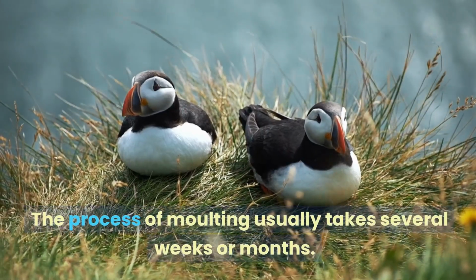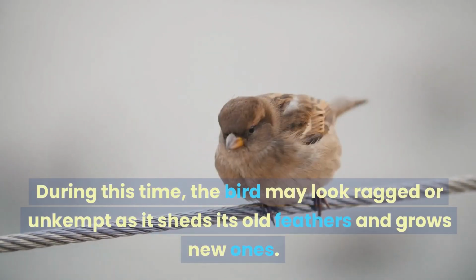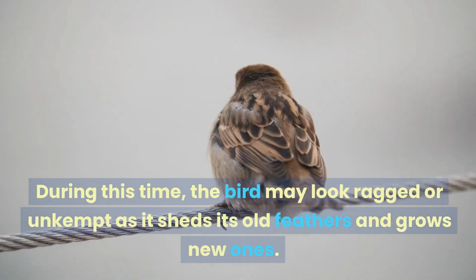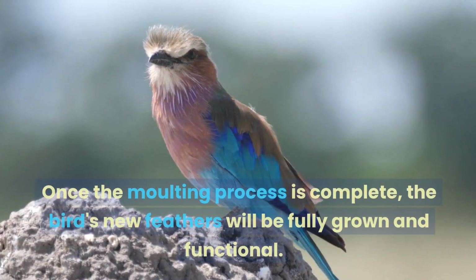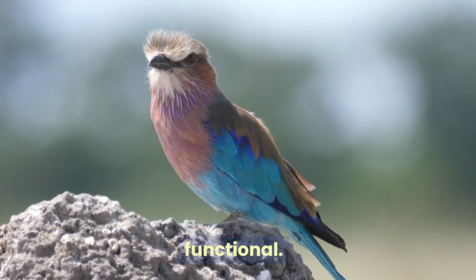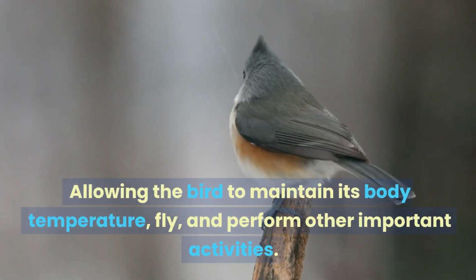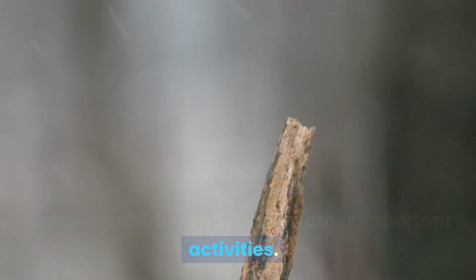The process of molting usually takes several weeks or months. During this time, the bird may look ragged or unkempt as it sheds its old feathers and grows new ones. Once the molting process is complete, the bird's new feathers will be fully grown and functional, allowing the bird to maintain its body temperature, fly, and perform other important activities.